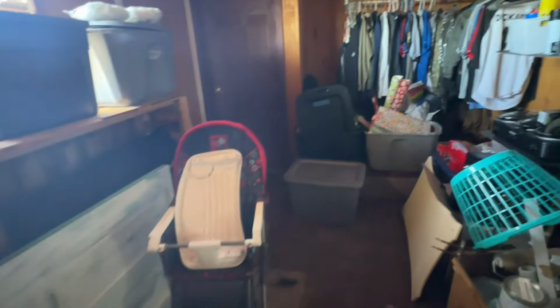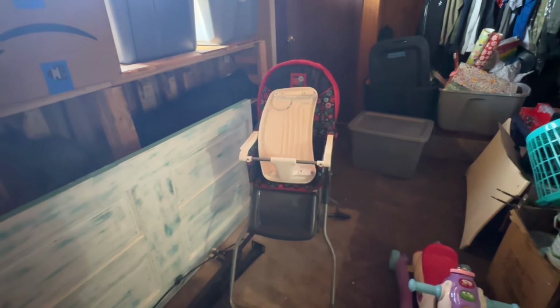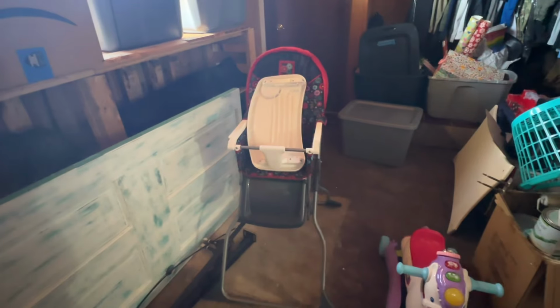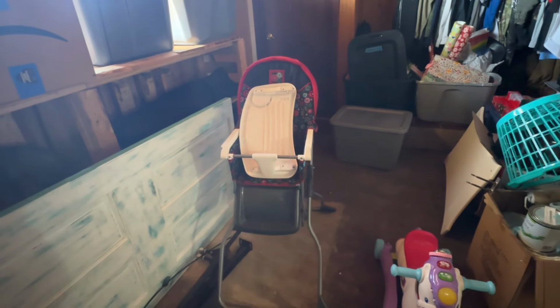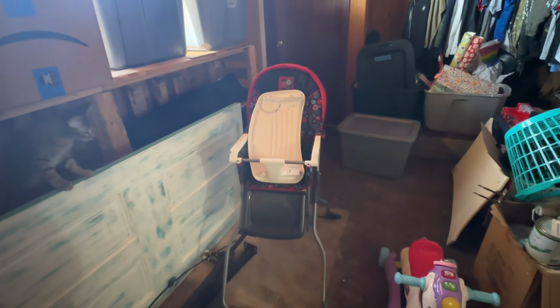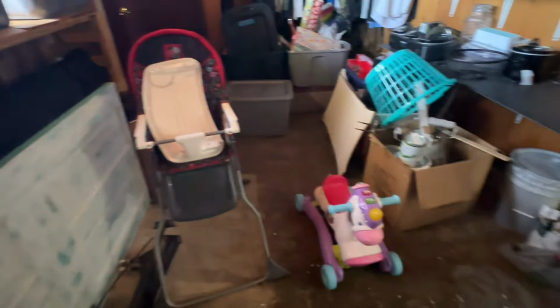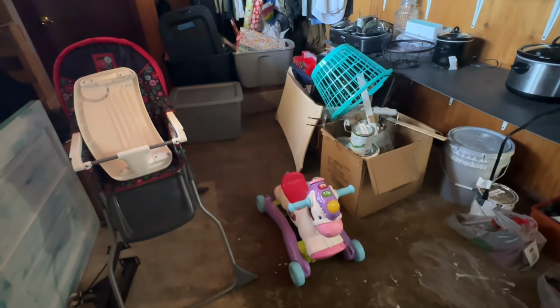And like the high chair, I probably need to just clean up and put it on Facebook Marketplace because we're not having any more babies. And I don't know anyone that has a baby that would need this. So I probably just need to get it cleaned up and post it on Marketplace. I know that it would go pretty fast, especially if I put it fairly cheap. Riley's little thing just needs to go back to her room.